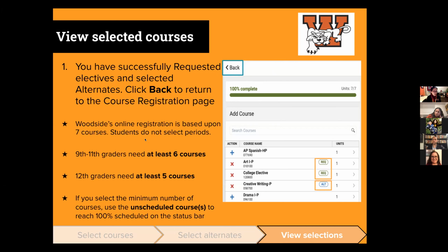And just as a reminder, Woodside's online registration is based upon 7 classes. Students are not selecting periods, so it doesn't matter what order it is. You are simply selecting 7 courses, and the system will schedule the students later on after everyone's requests are put in. And 9th and 11th graders need at least 6 classes to meet the minimum at Woodside. If you choose to only take 6 classes, please do add a 7th class as unscheduled. For 12th graders, you need at least 5 courses. So if you are taking the minimum 5 courses, you would add 2 unscheduled courses to fulfill the 100%.